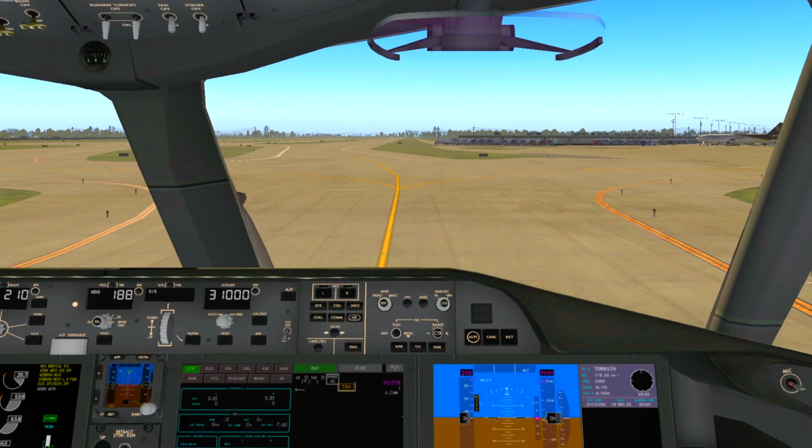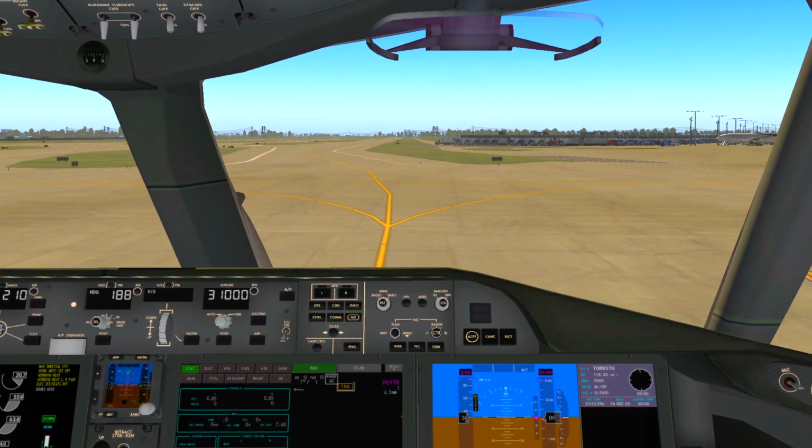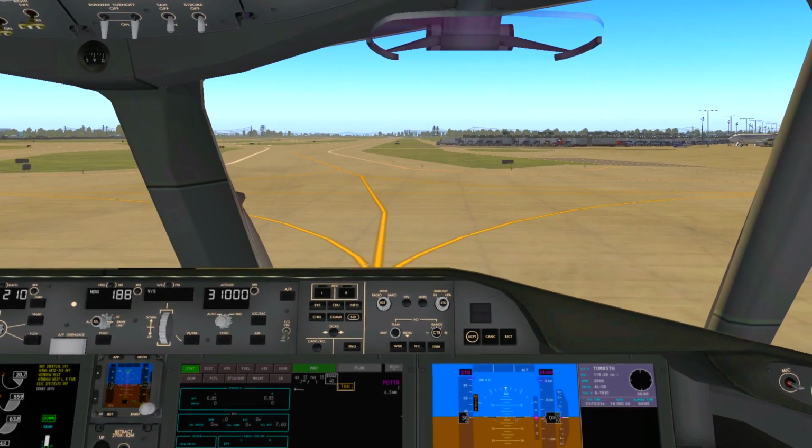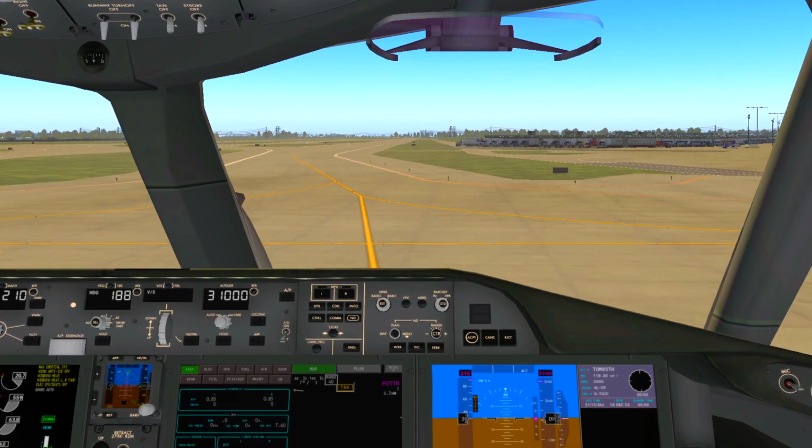Guide you to the exits in an emergency. And there are signs above the doors. The cabin crew will point out the exits now. Please remember where your nearest exit is. It might be right there, behind you.